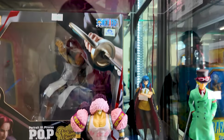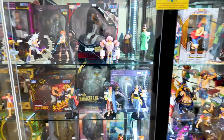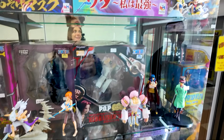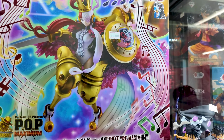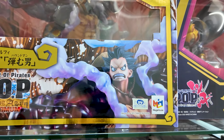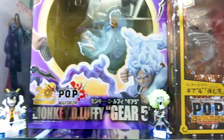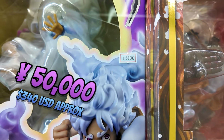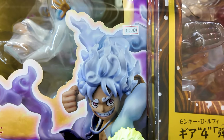All right, so now we have my favorite section, which is all the One Piece sections over here. We have so many different figures of One Piece and so many different characters to choose from, and so many surprising figures that are so expensive. This is Luffy in Gear 4, but then we have Gear 5 Luffy over here in his Joy Boy form, and this is 50,000 yen. I understand that, but still, why?